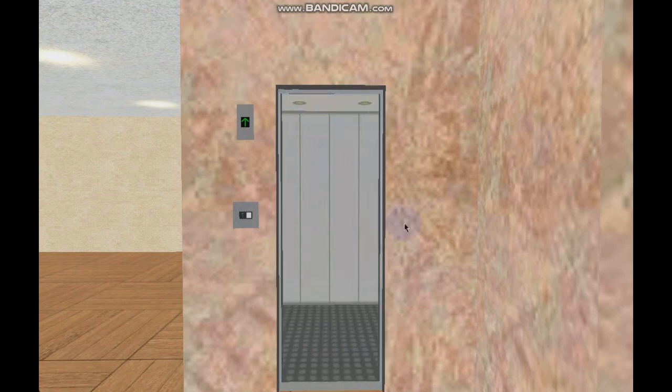And now onto the service lift, which is laid out exactly the same as the North Tower service lift.